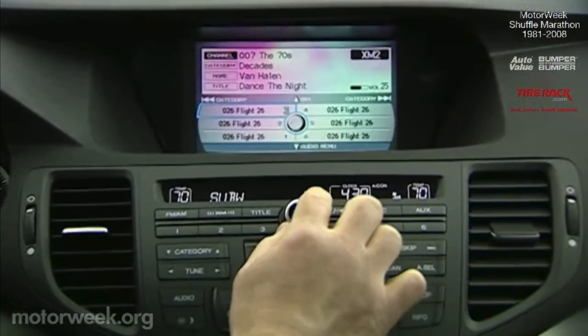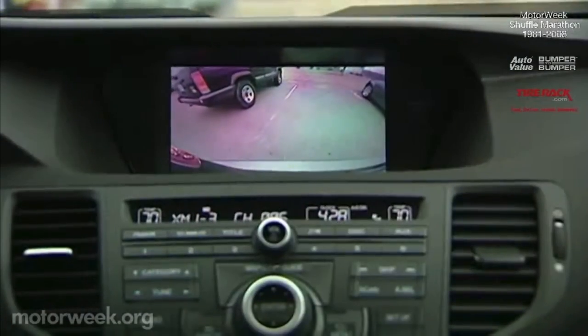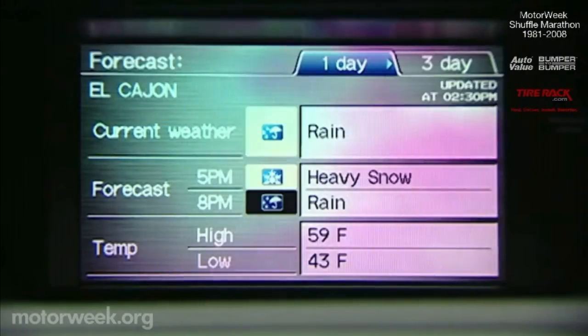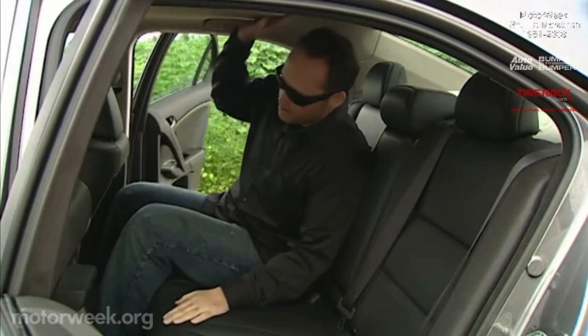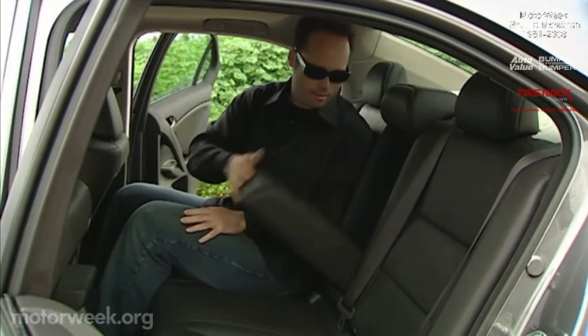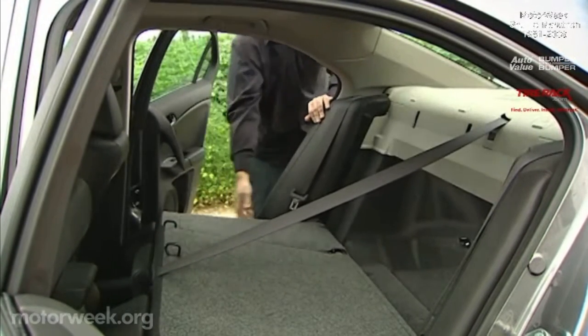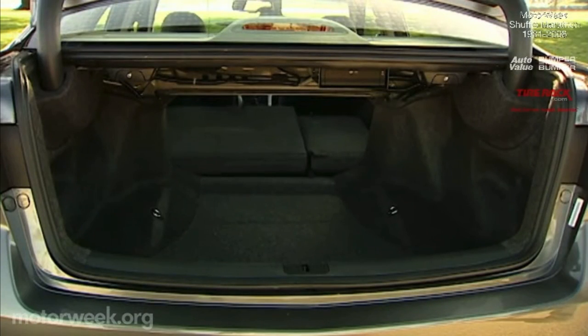The technology package adds 10-speaker CD/DVD surround sound with satellite radio, plus user-friendly navigation with voice recognition and new rear-view camera. Navigation includes real-time traffic and a useful new feature, real-time weather. In the rear seat, legroom remains adequate while shoulder room is up over 2.5 inches, a big plus for commuting. And a 60-40 split seat back is welcomed for weekend chores. Trunk space is slightly reduced but still measures an adequate 12.6 cubic feet.